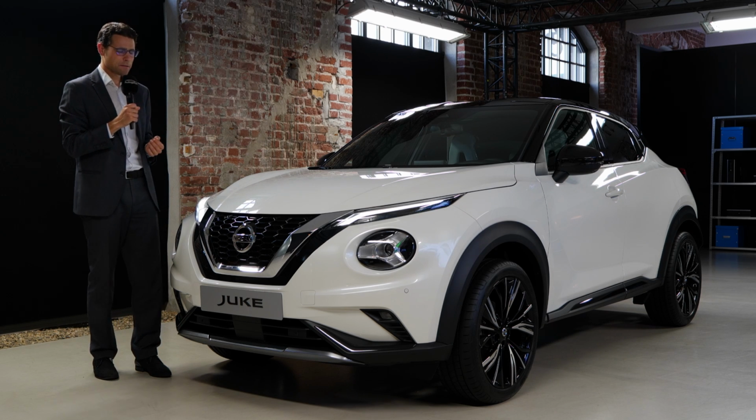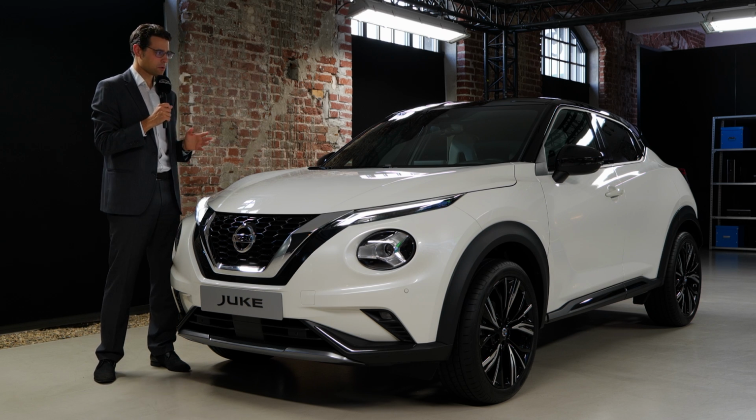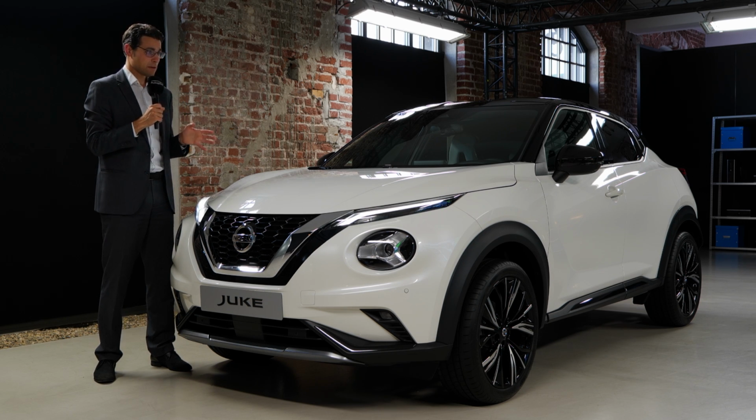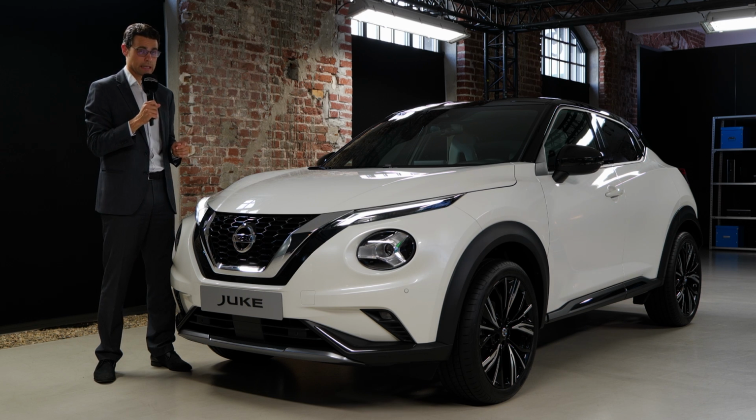So I really have to say that the previous generation Juke was not my kind of car, and also I wasn't so happy about the interior and so on. But this one here, definitely a massive step forward. It's really not that often that we see so big a difference from one generation to another. This one is really the case.